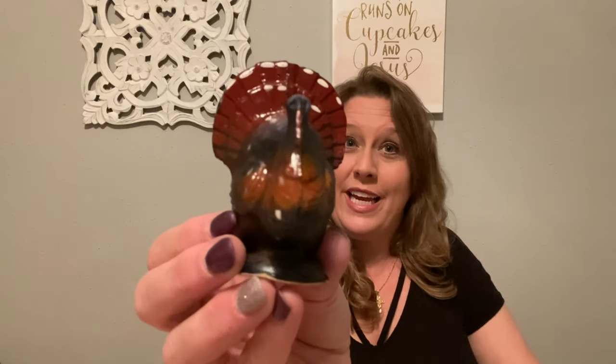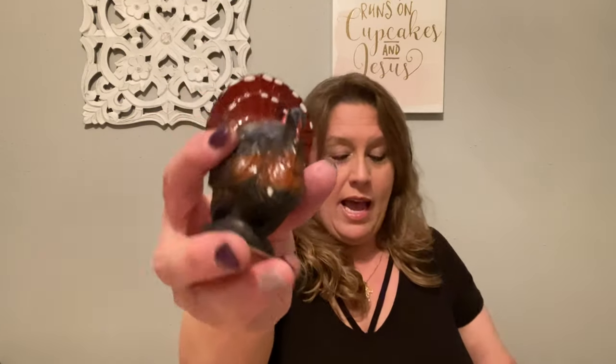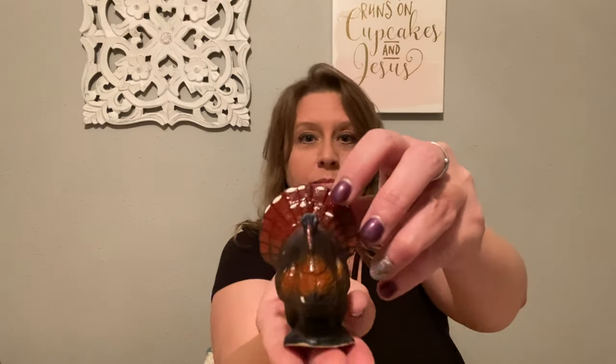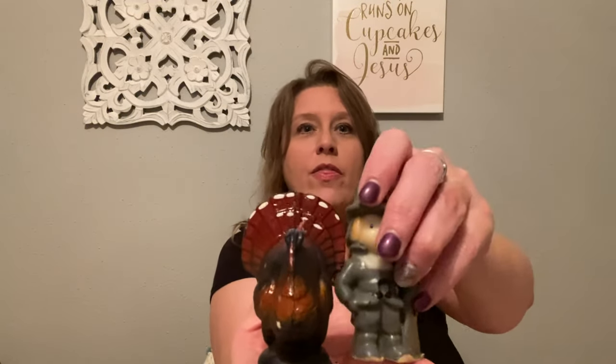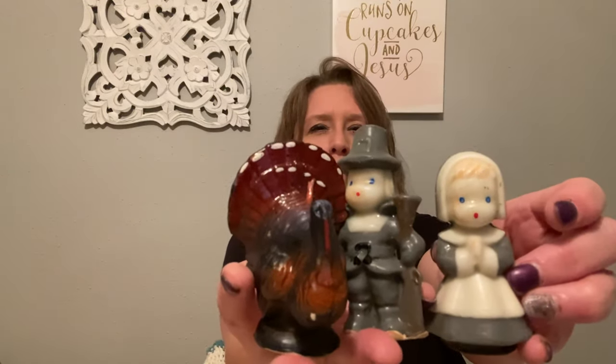But bonus, I got the turkey. I had not seen the turkey before, and he is in pristine condition as well. But look at Tom Turkey. So, I have Tom Turkey with the pilgrim guy, and the pilgrim girl. Let's see if I can get them all. I thought those would be beautiful in a little fall vignette. And I was excited to see what great condition that they were in.